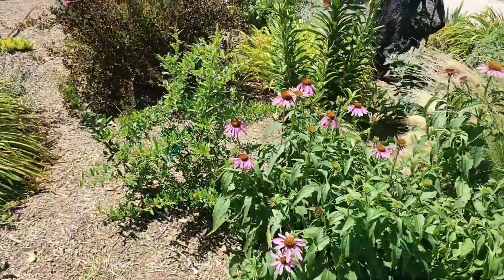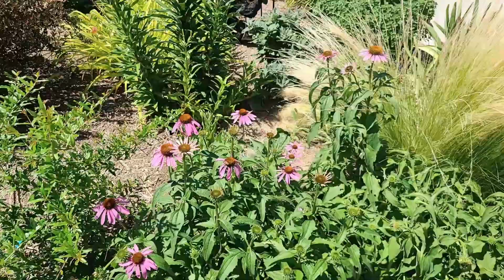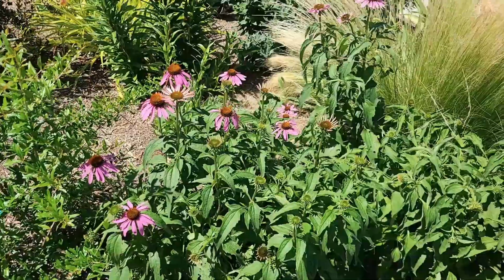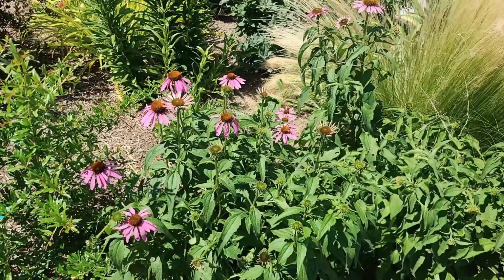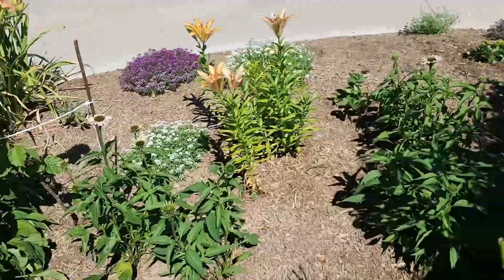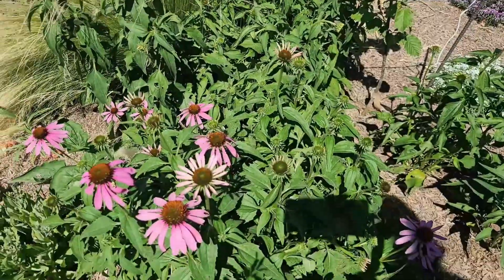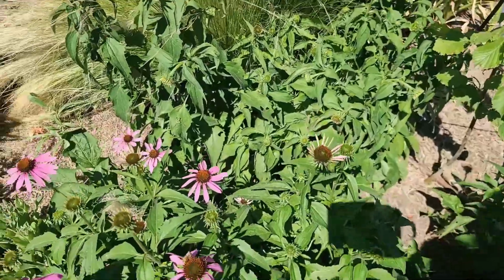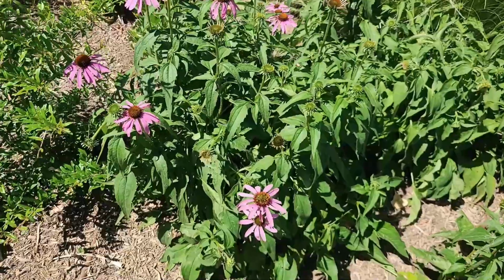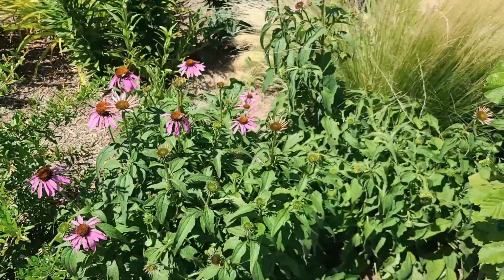Then comes another one of everybody's favorites this time of year, purple coneflower. These are fantastic for feeding the birds later in the year, but if you do leave the flowers to go to seed to feed the birds, you are going to have them spread. All of these are seedlings, and they seem to be spreading throughout my front yard, which I do mind a little bit, but not enough that I'm going to get rid of them. I will probably cut back most of the flowers and just leave a few for the birds.